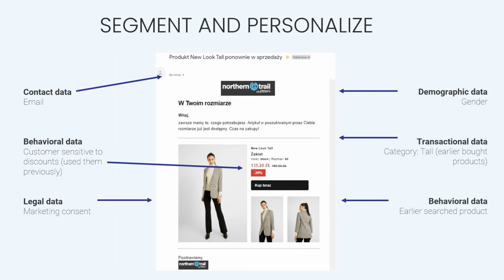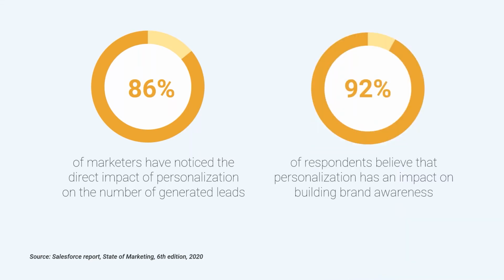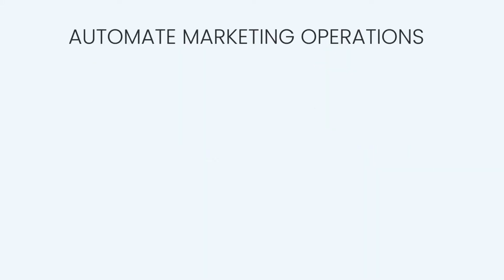Another way of personalization are emails. Make sure you adapt an email to its receiver using previously collected data about him, like name, simple, but for example, earlier searched or bought products as well. And why we say it is important, it is not us who actually says that. 86% of marketers have noticed that there is a direct impact of personalization on the number of generated leads. And then 92% of respondents say that personalization is a very good way to build awareness around the brand. And even in today's world, the number of leads you are generating helps your growth.